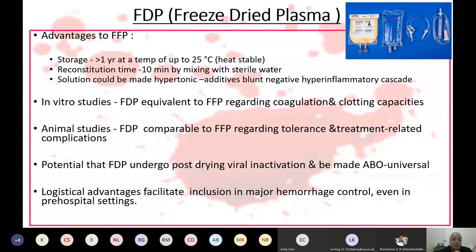It's also got a very short reconstitution time, at about 10 minutes when you just mix it with sterile water. And then you can also make the solution hypertonic, so the additives could blunt the negative hyperinflammatory cascade that you get with trauma. There have been some in vitro studies that have shown FTP is equivalent to FFP regarding coagulation and clotting capacities. And then some animal studies, which have also shown that FTP is comparable to FFP regarding tolerance and treatment-related complications. And there is this potential now that the FTP undergoes post-drying viral inactivation and can be made ABO universal. So logistical advantages of FTP then facilitate its inclusion in major hemorrhage control, even in some pre-hospital settings.